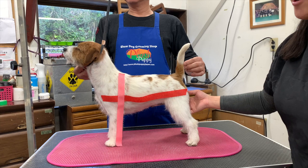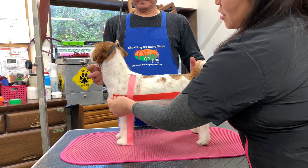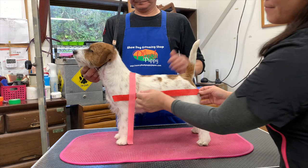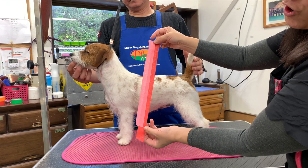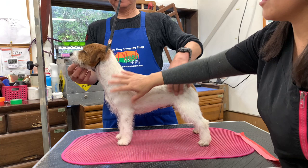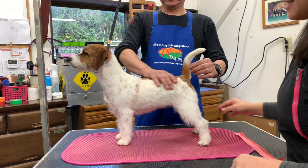The red line from the shoulder point to the buttocks should be slightly longer than from the withers to the ground. Let's see. See, slightly longer. So this pitch, 50-50 proportion, length of the body is slightly longer than the height. This pitch has a correct proportion.